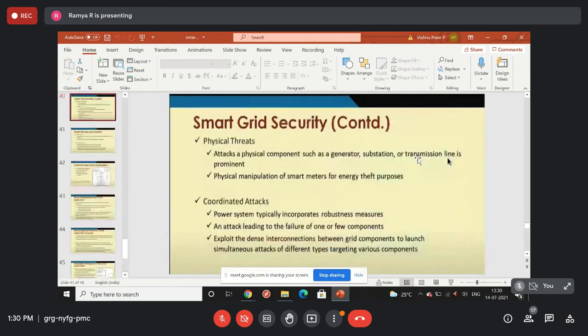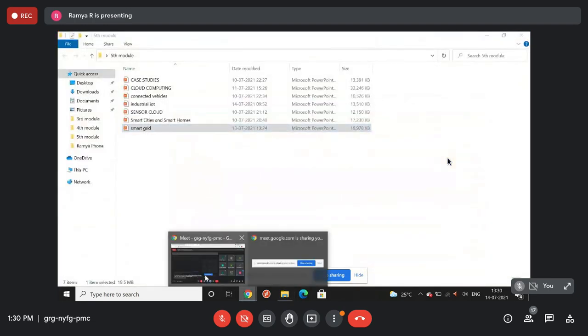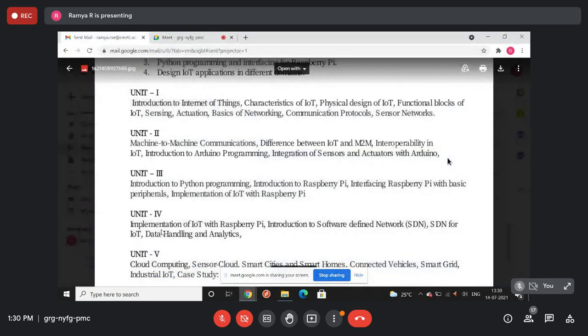So this is about the smart grid, and with this we are done with that. I just want to move on to the syllabus so that you can see what things we have.